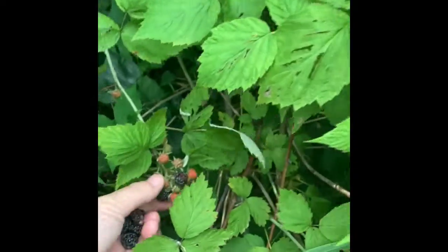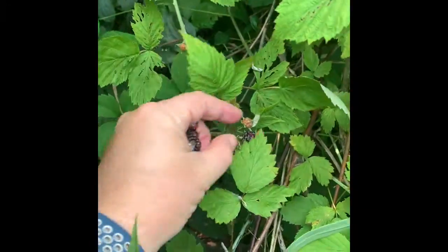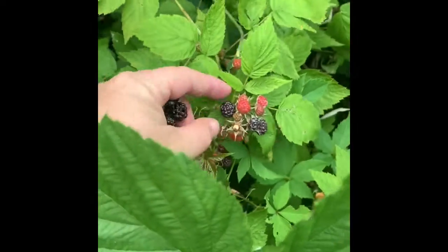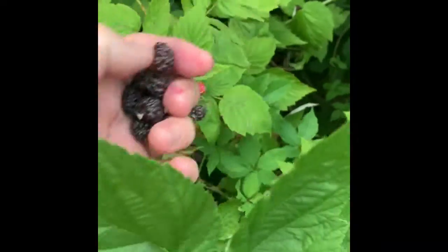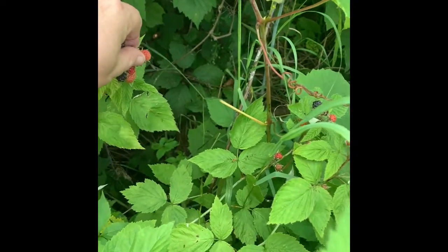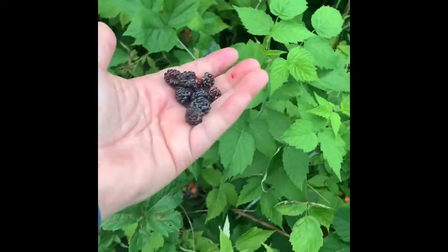You can see I'm coming down here and getting some more. So far I've probably gotten maybe a quart of black raspberries in about an hour of picking maybe. It's a little thinner than I would like. I was at another location this morning that was much better than this one, so I may go back.